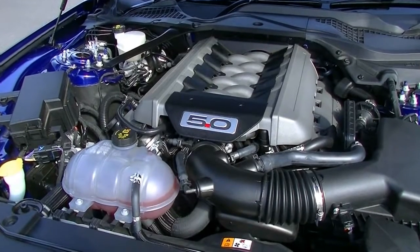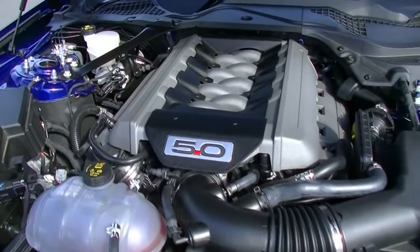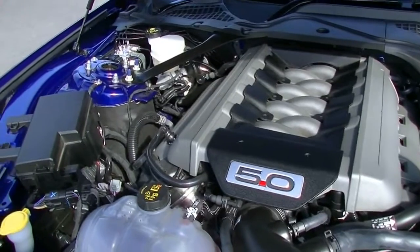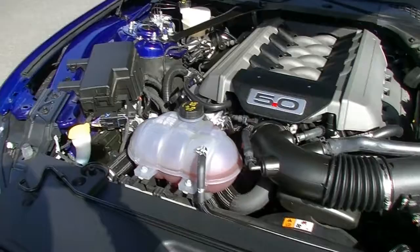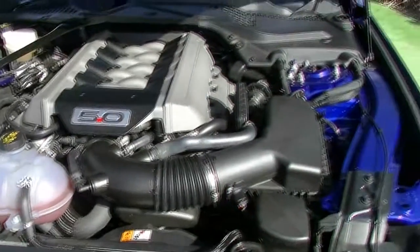Now this also has a Ford Performance Borla Cat-back Sport exhaust with black tips. It's about a $3,400 option on the car. And you've got of course the bonnet struts, the hydraulic struts I was mentioning.